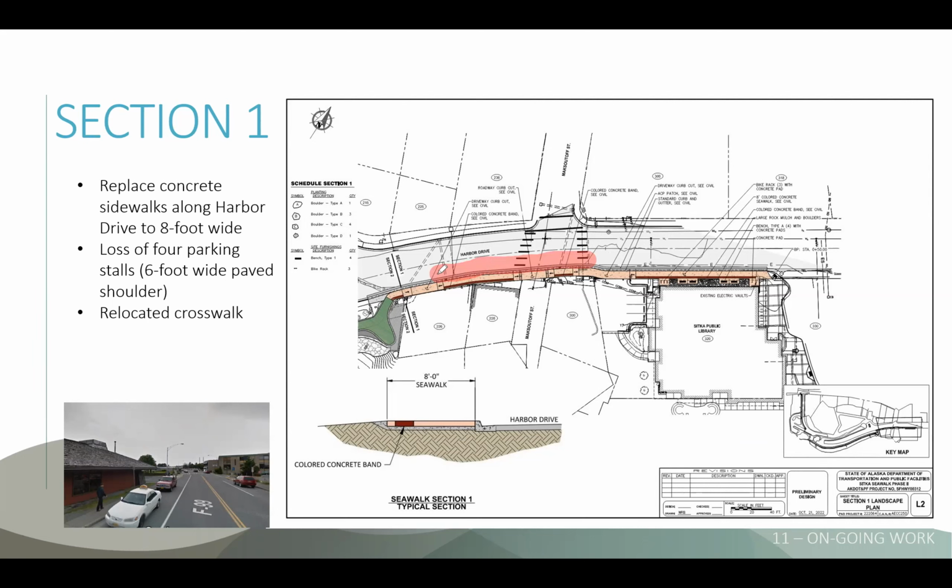So through this stretch from the Sitka Public Library over here to the bridge, there's 12 parking spaces along that side of the street currently. We are losing 4 of them with this design. 4 spaces right in this area where it kind of goes out into the roadway here. So that's something we're looking for a little bit of feedback on, and we're pointing out as we're looking at section one. So right through this area, there's 4 on-street parking spaces that are lost.